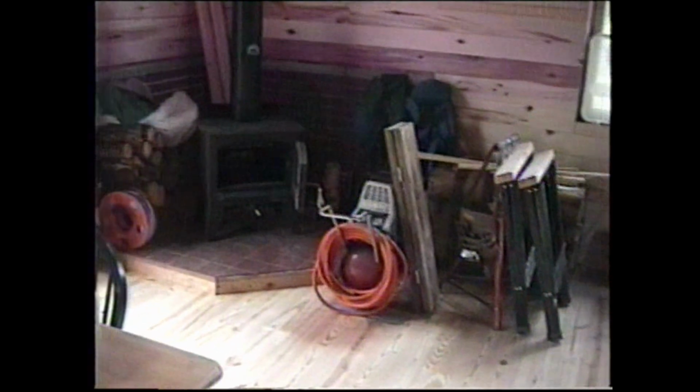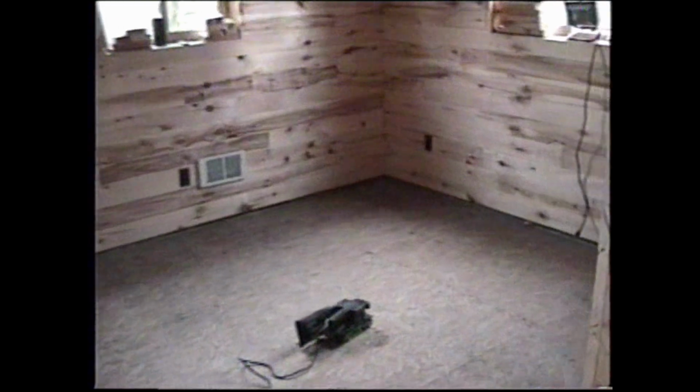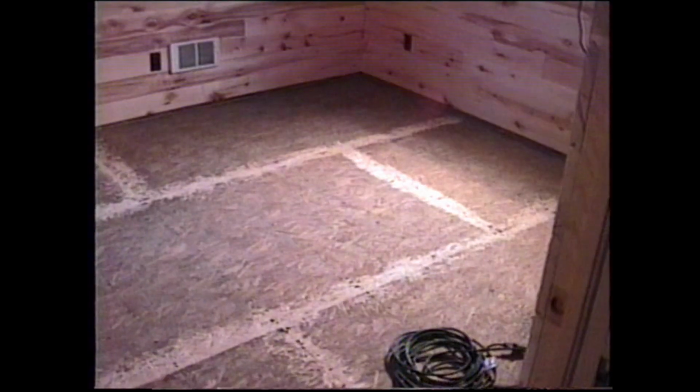All that stuff that was in the bedroom got moved into the living room, and we were ready to finish the last part of the wood flooring project. Once again, sanding and patching everywhere it needed it.